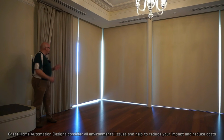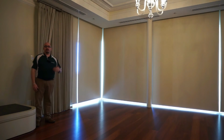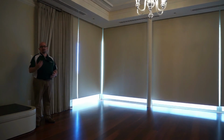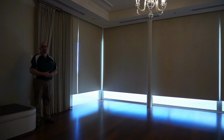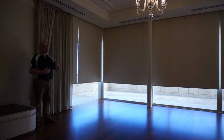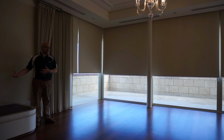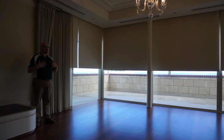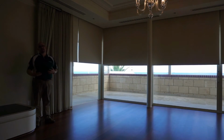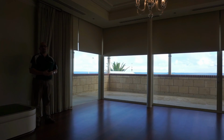Just pressing a button back here, if I want to walk into the room, I now open up all the blinds with one hit. So not having to go around individually and open up each individual blind, I just press the touch of a button. Again, you can have this automated. Basically it senses the amount of sunlight coming through, integrated with the aircon system, which then determines the best way to manage your climate control with the least use and consumption of electricity.